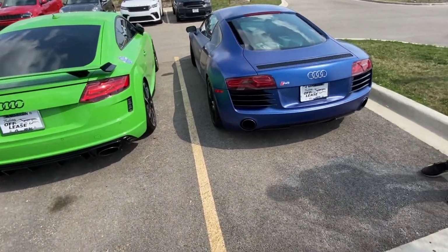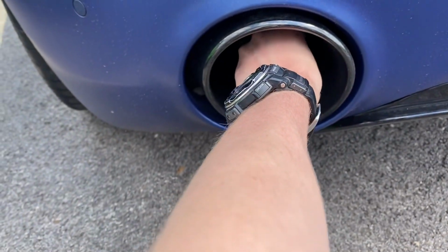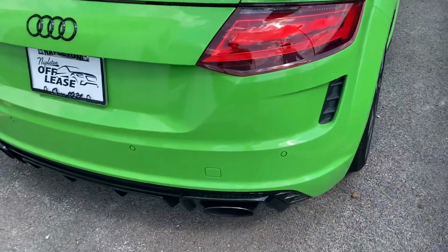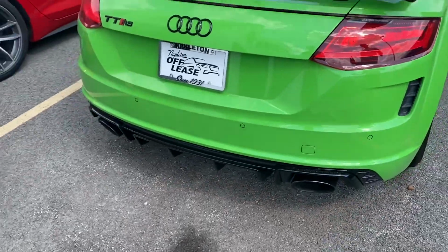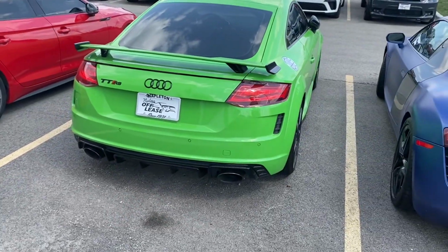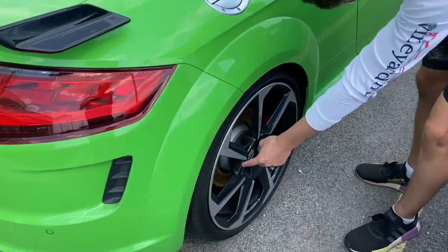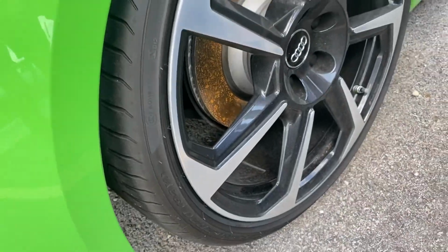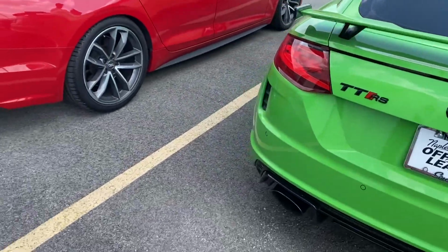Wait, I just realized, even these, look at that. I can go inside. And the Audi TT exhaust is even bigger. That's wide, way more wide. What the heck, guys? Look at the rustiness on it. Yeah, it got beat up a bit. But guys, I love this car. This car's really cool.